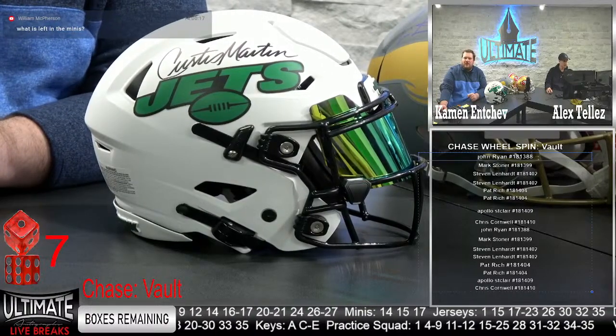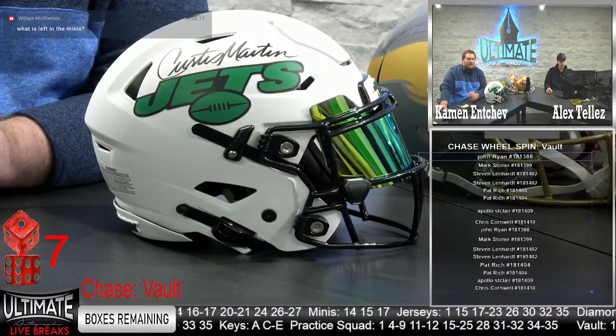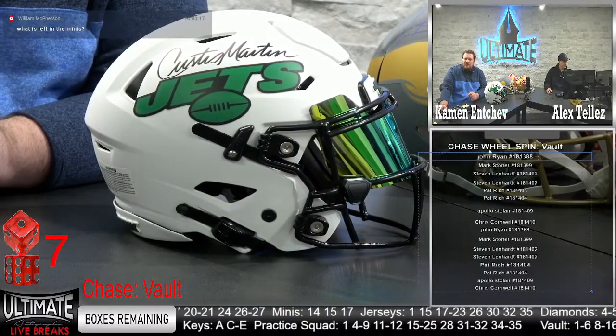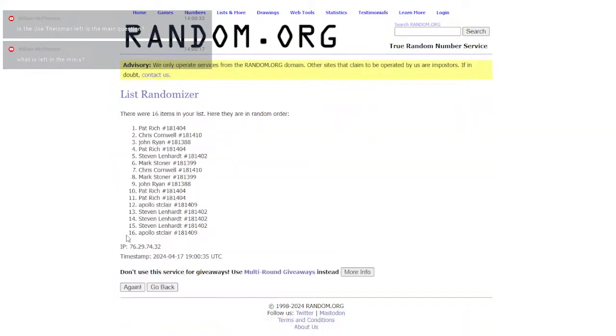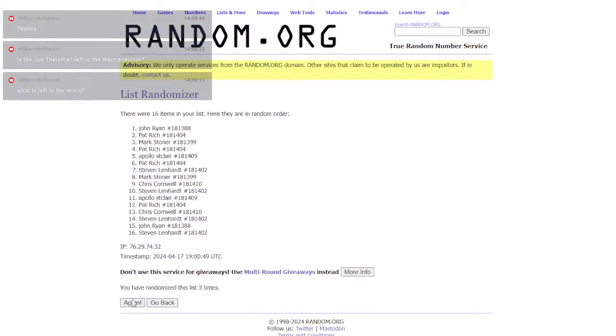Earl Campbell and Roger Craig. So 2 headliners in the final 3 boxes. Not too shabby in the minis. I normally like to do a double and a single in the minis if there's 1 headliner left or no headliners left. But given that there's 2 headliners, that's what called for the triple box, Alex. You're welcome, William. You are very much welcome.